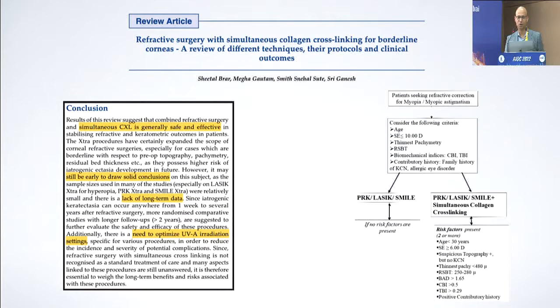But because most of these studies had very short follow-up, we don't have long-term data. And that's really a very important point, because we know that post-LASIK ectasia can come even years after the procedure. So we probably need long-term studies, and which hopefully should come soon. And then we will be really in a position to say whether these extra procedures really help us or not, or are we just charging our patients more and making it more expensive for them.